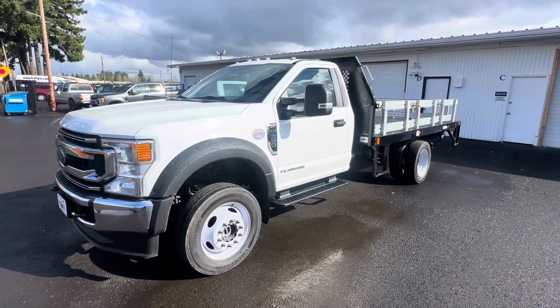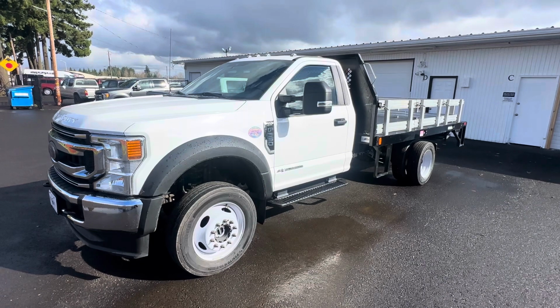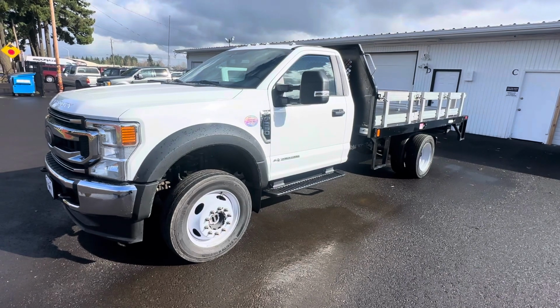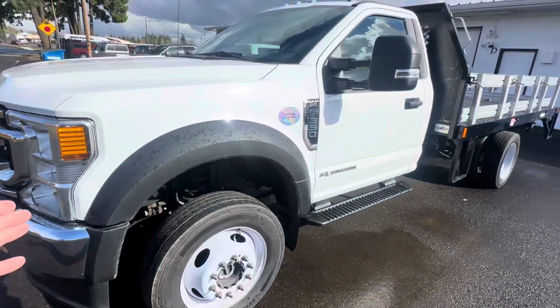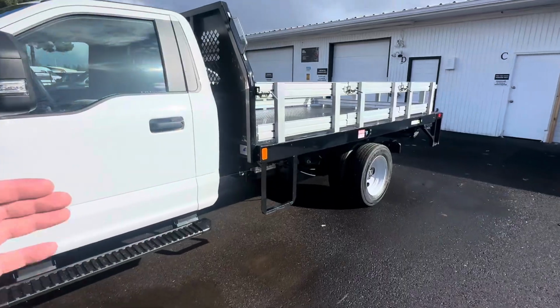All right, we got a like new 2021 Ford F550 4x4 with 10,000 miles on it. Like I said, this truck's like new. It's a 6.7 diesel. It is four-wheel drive, 550, ready for work, 10,000 miles only.